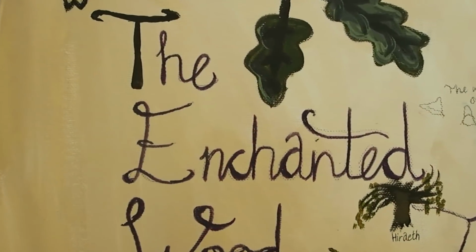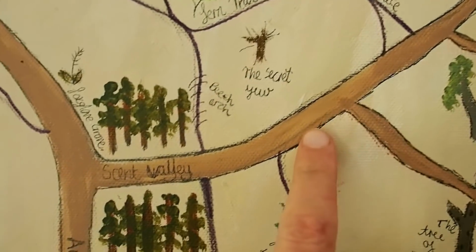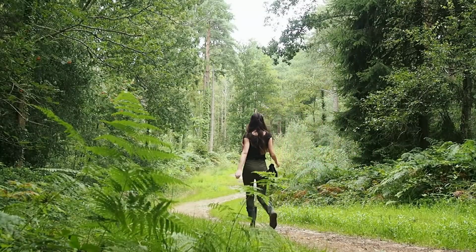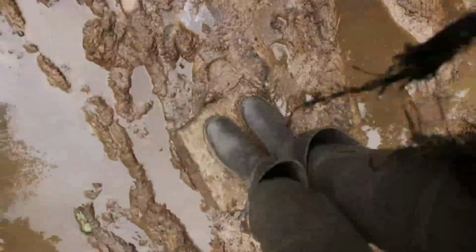To get to this very special fairyland spot, it isn't easy. It is quite a long journey. I started by travelling up Scent Valley. This is where the fir trees release this amazing sweet scent. However, it is quite muddy, even on the warmest of days.